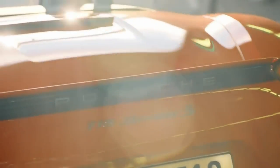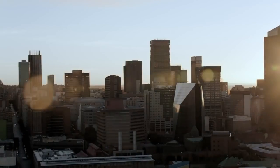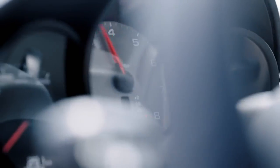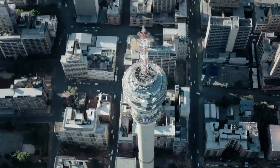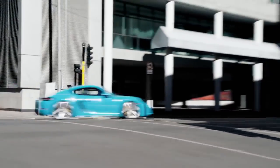Both are the same cars, one is a coupe and one is a convertible, so you can get one based on your preference. Now, the new gen Cayman and the Boxster have a turbocharged 2-liter flat 4 engine producing 300 horsepower and 380 Nm of torque. It is mated to the insanely brilliant Porsche 7-speed PDK transmission. It is rear-wheel drive and it does 0 to 100 in around 4.9 seconds.